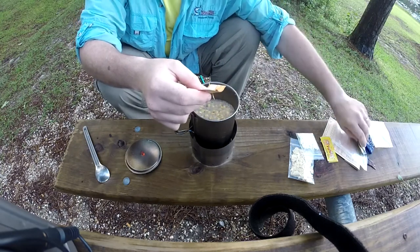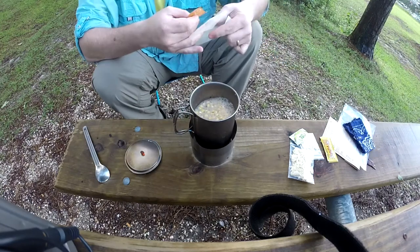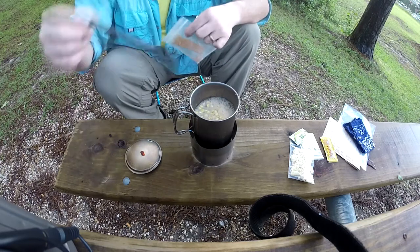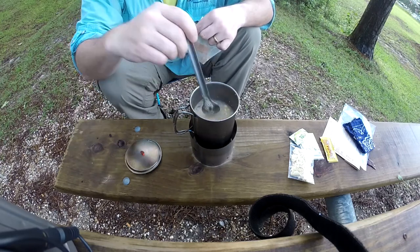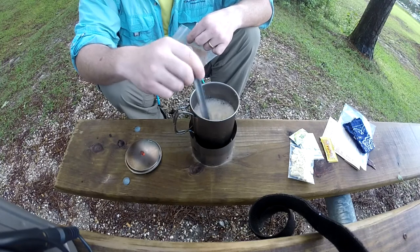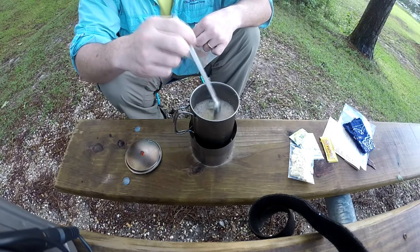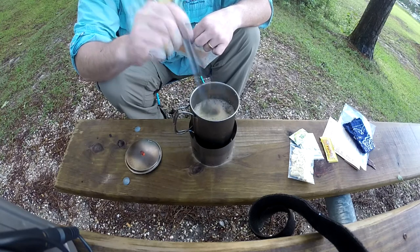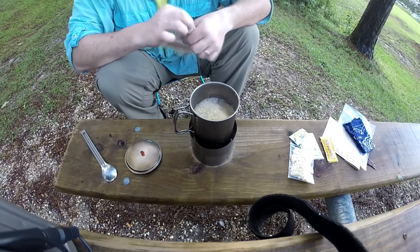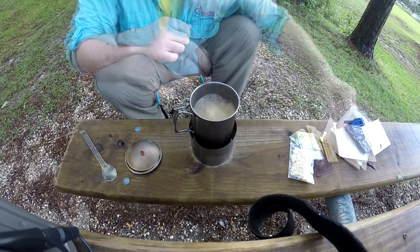It's the same stuff they use in some of their other meals. The chicken and dumplings, I think, use it, and a few others. Packet Gourmet makes good stuff. I really like it. It's a little pricey, so I don't always buy it, but I like it though. So I'm gonna give this one a shot tonight. I've had a lot of their good stuff. It's pretty good.